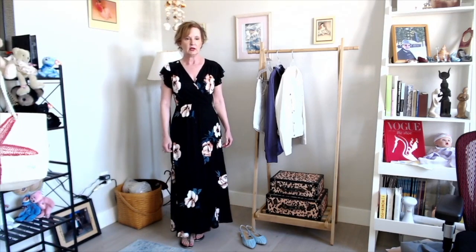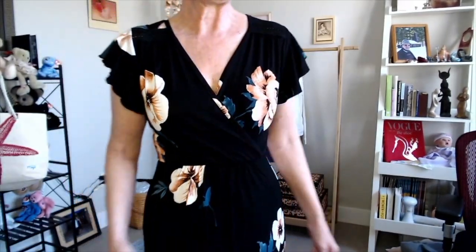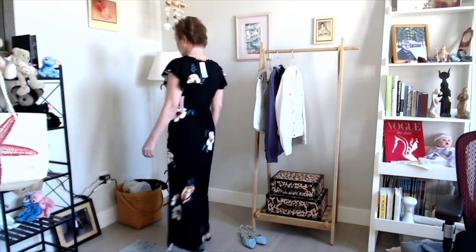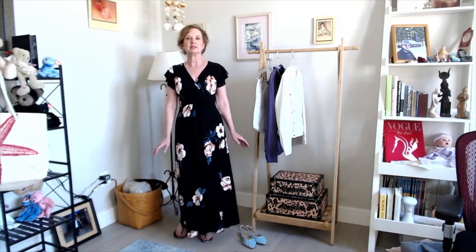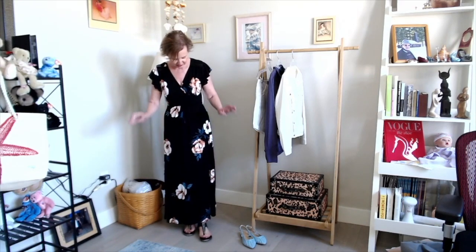I'll have to see how it looks with a pair of heels. It crisscrosses in the front, little fluttery sleeves, little crochet detail on the side. Turn around. This is the kind of dress that I could wear running errands. I could wear it out to dinner. I could wear it for brunch. It's going to be such a perfect addition to my summer wardrobe. And she's just amazing. She gets it right so many times. So this is a yes.